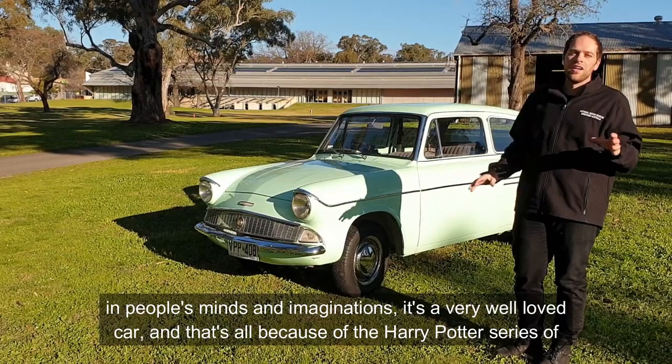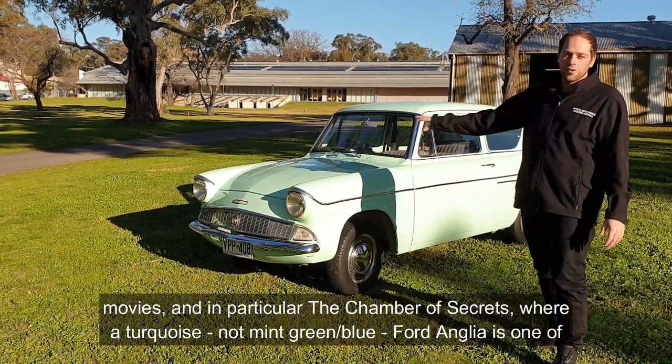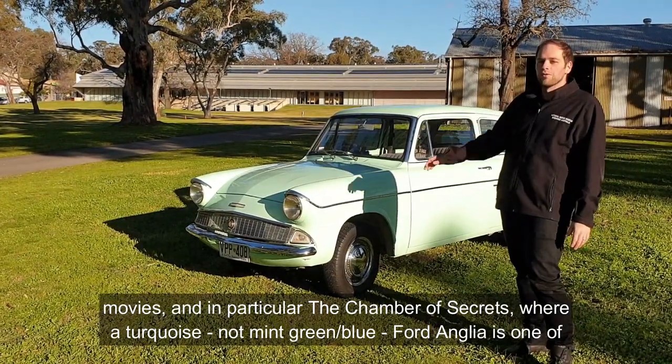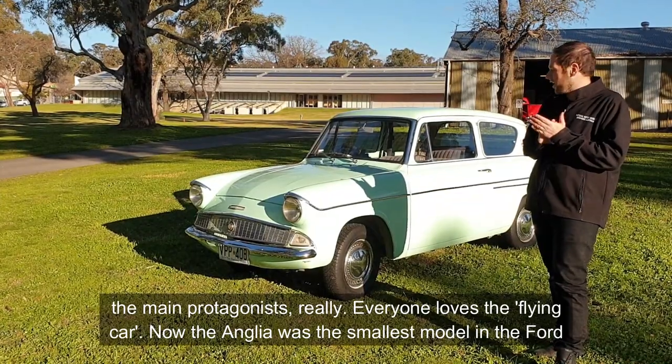A very well-loved car. And it's all because of the Harry Potter series of movies, and in particular, the Chamber of Secrets, where a turquoise, not mint green or mint blue, Ford Anglia is one of the main protagonists, really. Everyone loves the flying car.